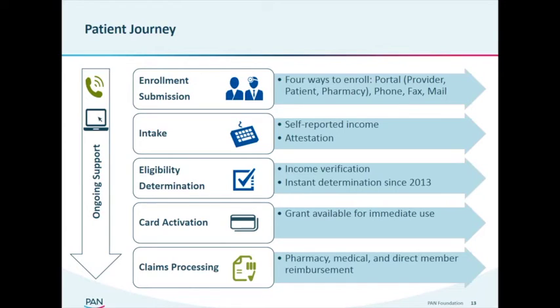Once you receive your approval, we'll also be sure to mail you a benefit card and let your healthcare provider know that you have received assistance. That way, if they need to apply for assistance or submit claims on your behalf, they can do so. Regardless of when you enroll or if your provider enrolls on your behalf, we do offer ongoing support, and you can access that by either giving us a call or signing on to our portal.